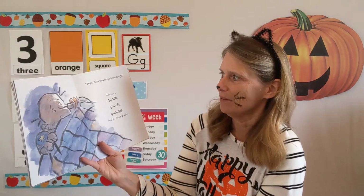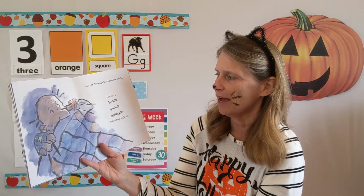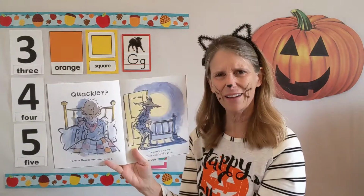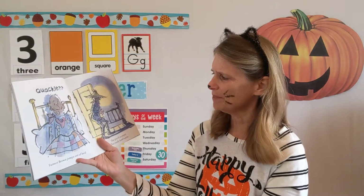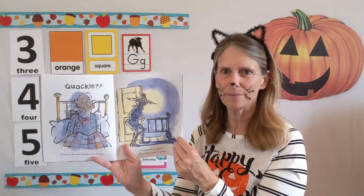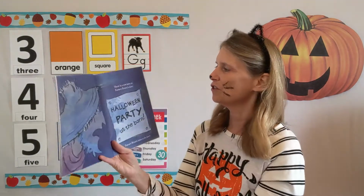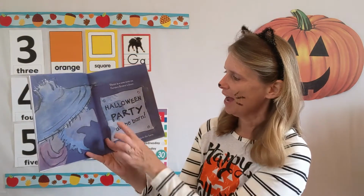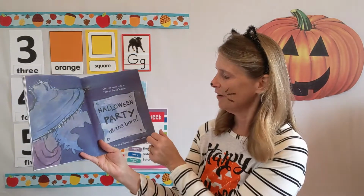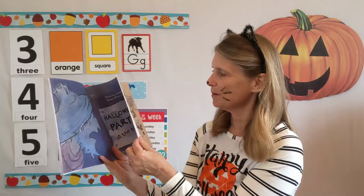Farmer Brown pulls up his covers tight. He hears a quack, quack, quackle in the crisp air night. Quackle? Farmer Brown jumps out of bed. The porch is empty and the candy bowl is gone. There's a new note on Farmer Brown's door. Halloween party at the barn. It's an invitation. Farmer Brown runs to the barn.